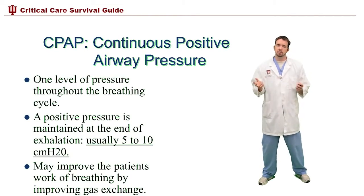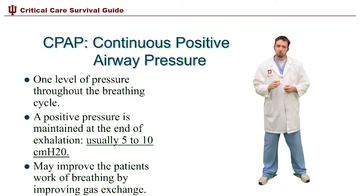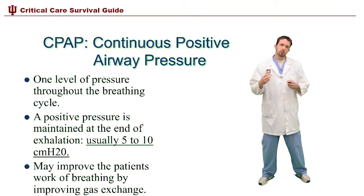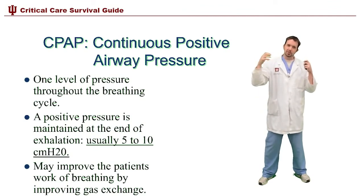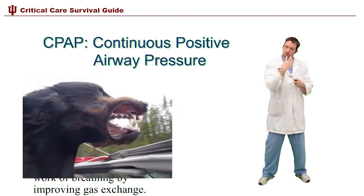CPAP, or continuous positive airway pressure, works through setting a pressure level at one specific pressure, usually 5 to 10 centimeters of water, and this pressure comes at the patient irrespective of if they're breathing in or breathing out. Just like when you're riding in a car and you stick your head out the window and air is blowing at you and your cheeks puff out like a dog, as shown in this picture, the CPAP is causing that air to be rushing at your face.